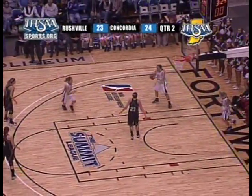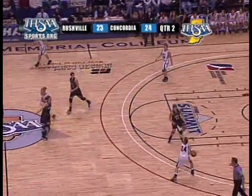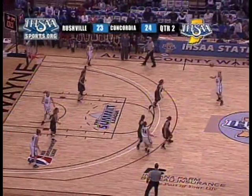High post screen. Down the lane comes Shelby Justice. She gets the delivery and the finish. She has 8 points. 24-23. 1 point advantage for the Cadets. They need a bucket here. Rushville trying to get some momentum as we head toward intermission.